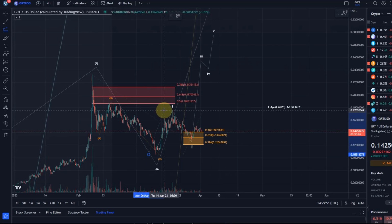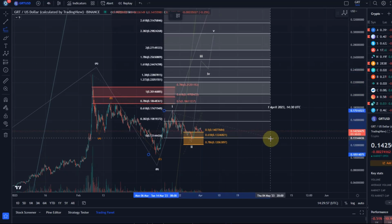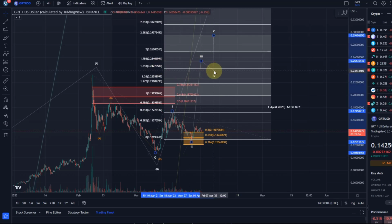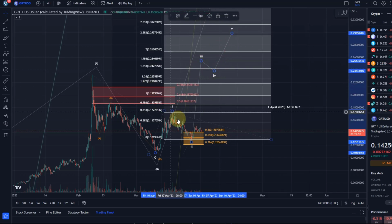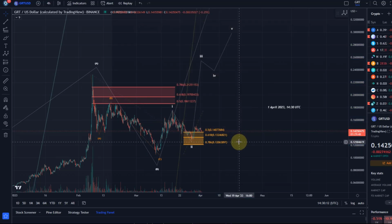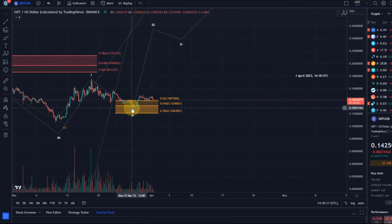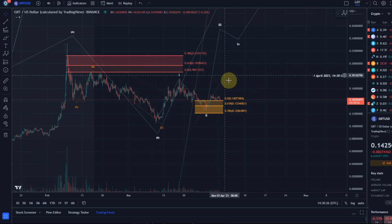But let's say we are, what would be the target for this 3rd wave? We're looking for the 1.618 extension at 24.2 cents as a minimum for this 3rd wave. And then there should be a 4th and a 5th. Important would be here to obviously hold the low that was made this week. So if I zoom in a little bit, we talk here about the 27th of March low. That is at 12.9 cents. So as long as that's holding, we can focus on higher.